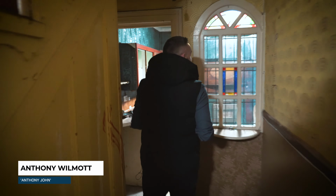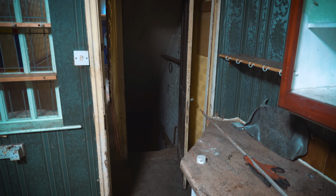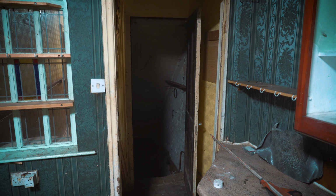Our plan is to turn this one into an HMO. We're thinking 7 rooms. Our initial plan was to go down into the basement. We're now appraising that plan to decide whether we're going to go up into the attic, but we'll have a look around and show you what we're looking to do with it.